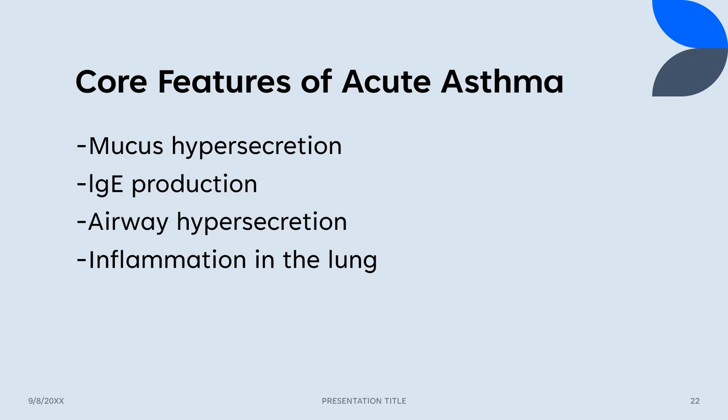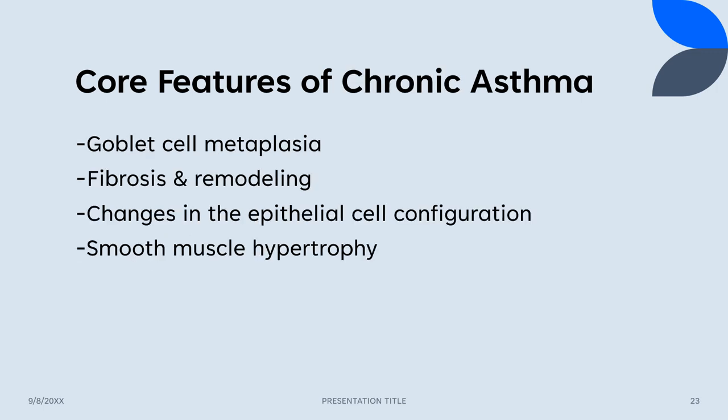So core features of acute asthma, as I've said, are mucus hypersecretion, IgE production, hypersecretion, and inflammation in the lung. When you look at the core features of chronic asthma: goblet cell metaplasia, fibrosis, remodeling, changes in epithelial configuration, and smooth muscle hypertrophy. So you can see, if I go back again to this slide, I guess it won't let me. Okay, but you can see this is quite different. You don't have just bronchospasm and secretions and lung inflammation, you have airway pathophysiology changes.